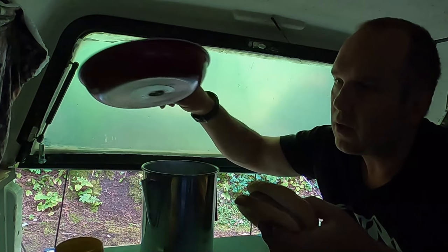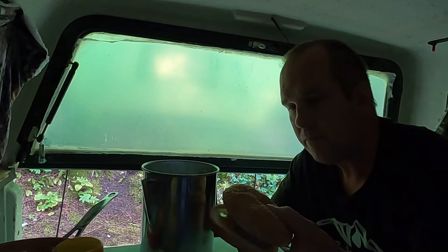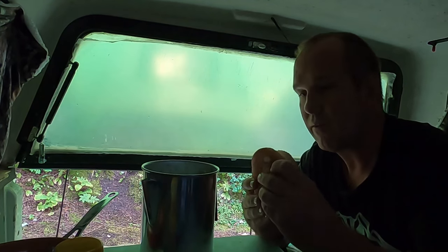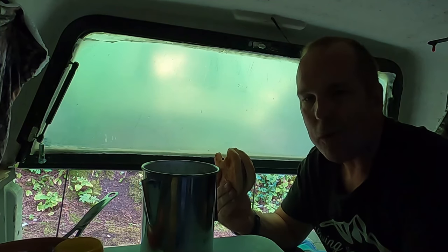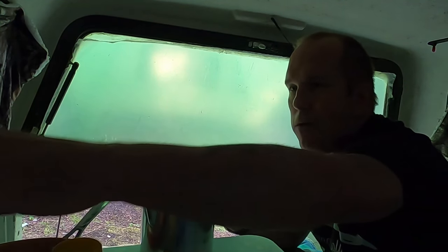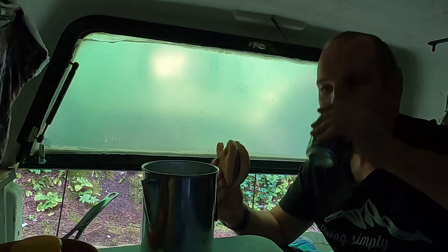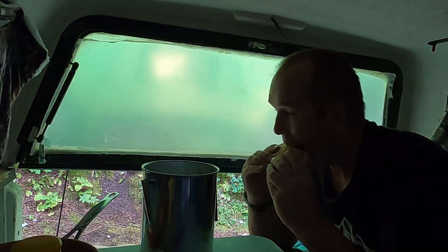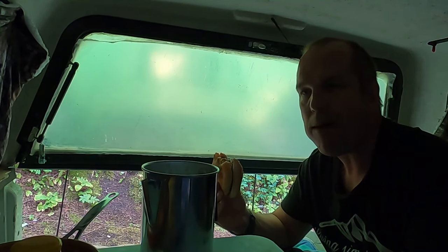Well, the candle idea kind of worked. Thawed it out enough that it's not frozen, so hopefully fully cooked means fully cooked. Guess we'll soon find out. Tastes all right. Should be good. I'll let you know in the morning how I feel. Yeah, not bad, not bad.